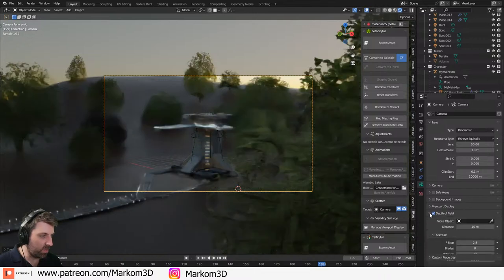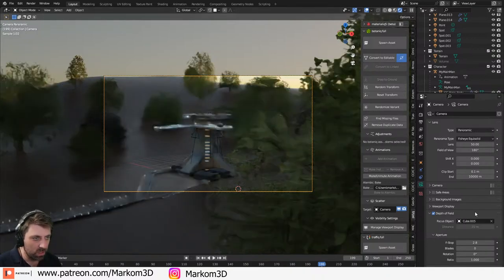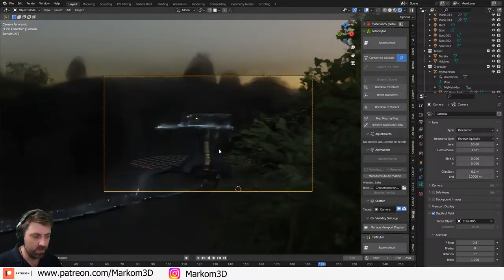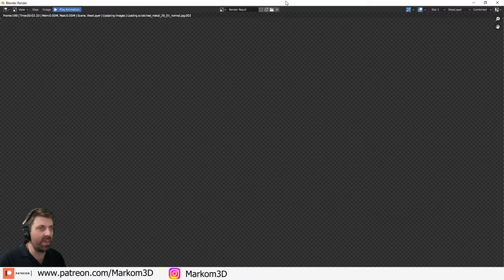I want to go depth of field. This is my target. And that should take all that out. What the heck? Just that, please. Let's go one. 0.5? Are you doing a depth of field, you jerk? Okay, let's turn on the volume. What's gonna be the damage? I'm just gonna press F12 and we'll just see what happens. Let's do our first render of the night. Ugh.